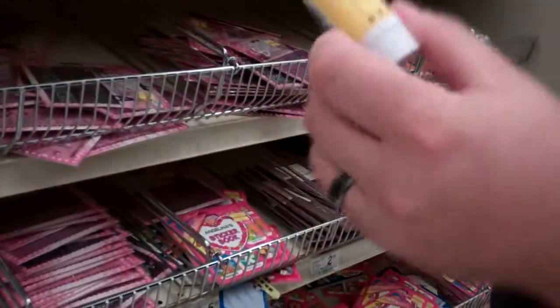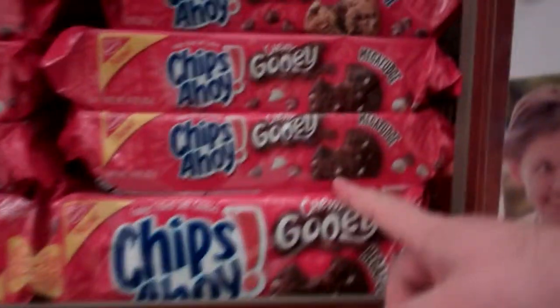Gross. Oh, they have this stuff. I'm in travel size. Now I can spike my hair when I'm traveling. Cool. Can you see? No. Pig's feet. Ew. These are good. They're chocolate with... Oh, yummy. Mega fudge. Yummy. Want to get one?